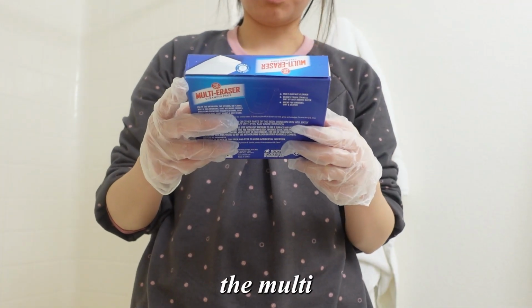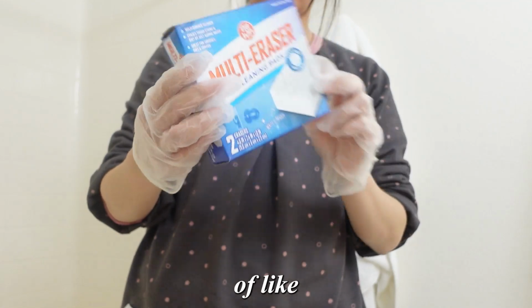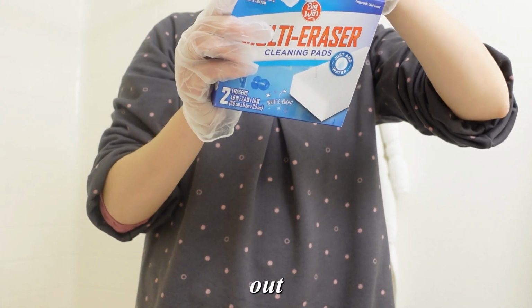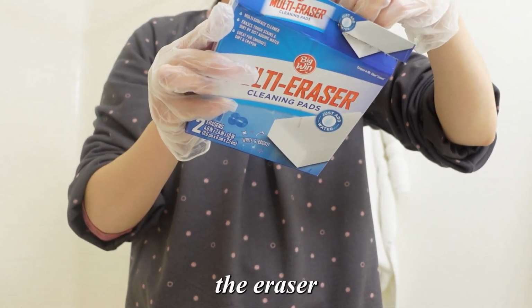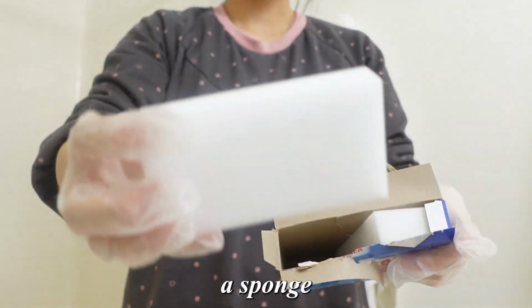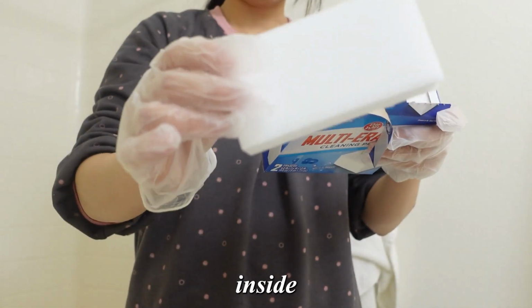So I'm gonna try and clean this. For the multi-eraser cleaning pads, this one is kind of equivalent to Mr. Clean Erasers. Basically, you just wet the multi-eraser and then you squeeze out the excess water and then you rub the eraser over the grime. And so the grime should come right off. So it looks like a sponge. It's very basic. I honestly don't know what goes inside the sponge.